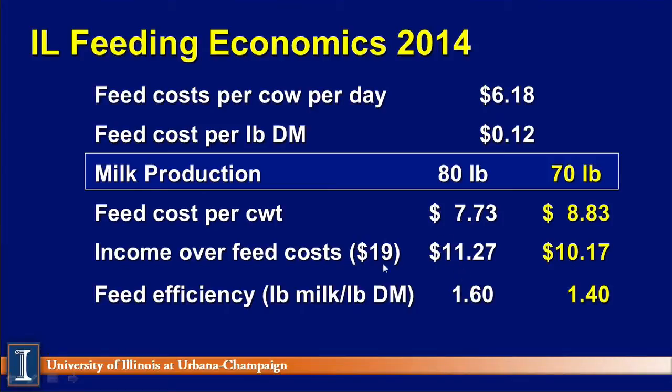Income over feed cost, $19 milk. That probably should now be $21 milk, so that becomes $13. But you see, every time I change these feed prices, this number never changes. And that's the beauty of feed efficiency. It looks at just another unique aspect of the feeding program.